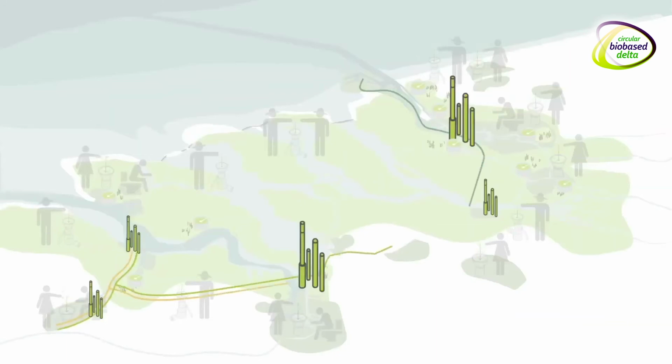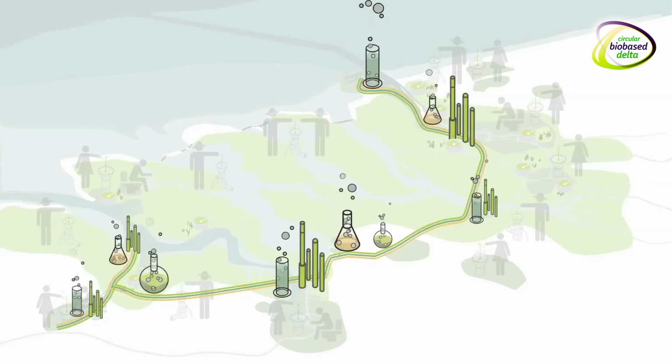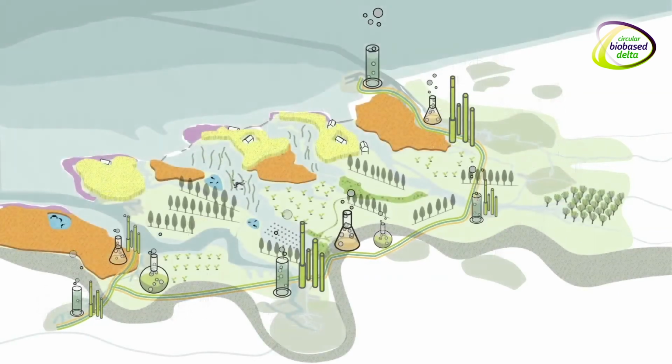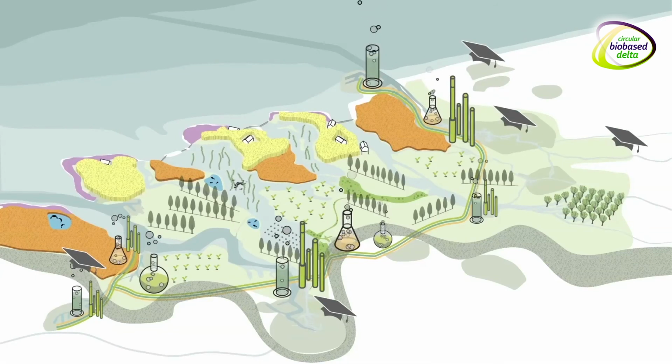Slowly but surely, a bio-based backbone emerges, where biomass and other resources are being exchanged, growing into a robust, efficient and sustainable metabolic system on a regional scale. This new dynamic creates competitive conditions and business opportunities for new, innovative companies. The already available expertise in intensive agriculture, combined with the knowledge of chemical cracking, offers the Delta a leading position in the transition towards a bio-based economy.